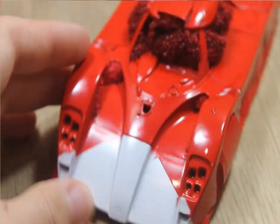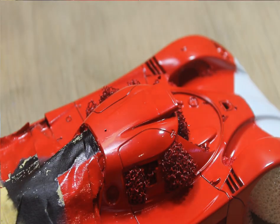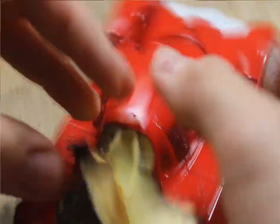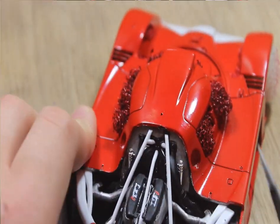I thought to myself, I might as well fix that. And what would you have done? Probably just gotten high grit sandpaper and sanded it off. That's not what my stupid brain thought of. I thought of remasking it and repainting just the front bit itself in white, and that went horribly, as you'll see.